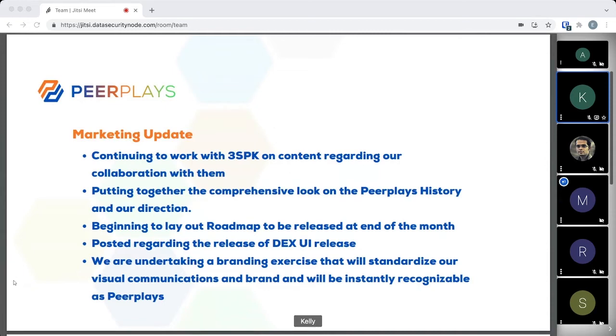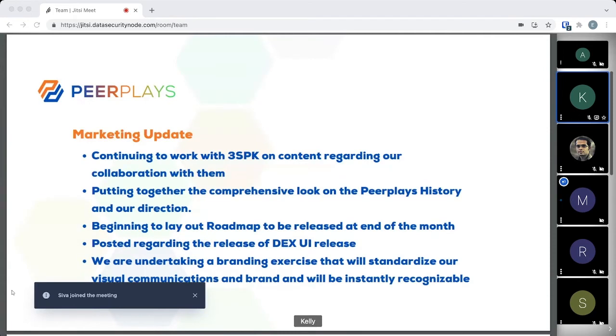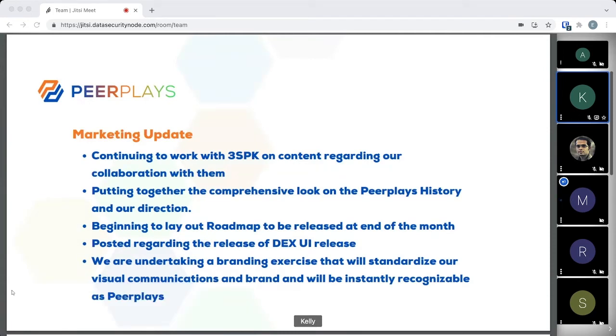I've also begun to lay out the roadmap to be released at the end of the month, which I will go through with Robinson to make sure everything is aligned and all our targets are attainable. The roadmap is something that I have committed to putting out quarterly. We'll put one out at the end of October, and then December and quarterly after that. That will be a focus for us, to hold us accountable on our roadmap and what we're working on.